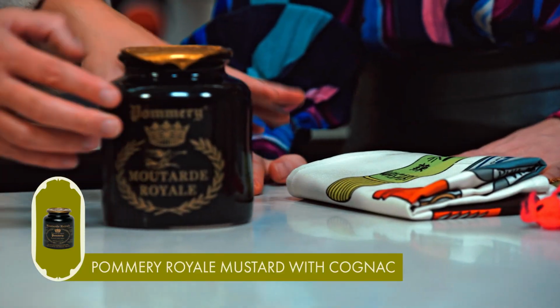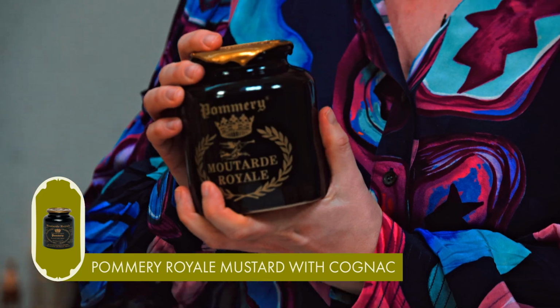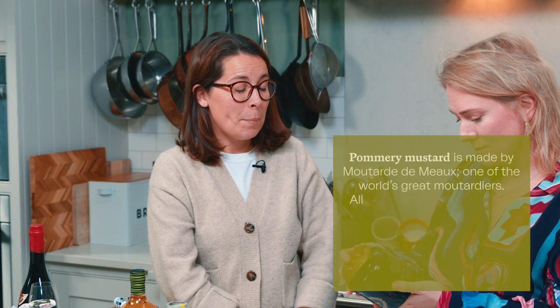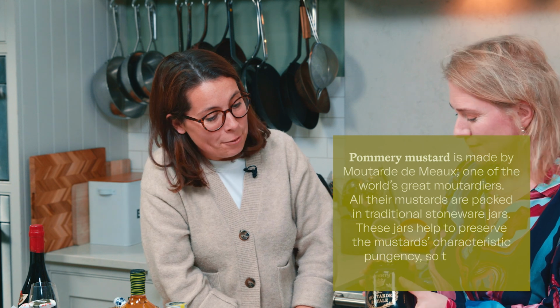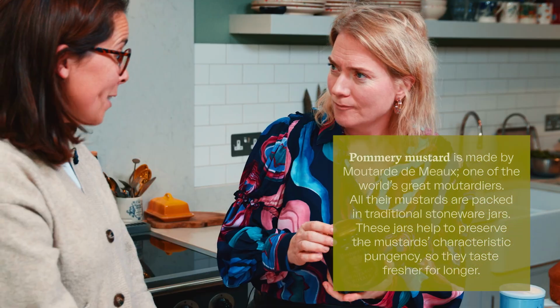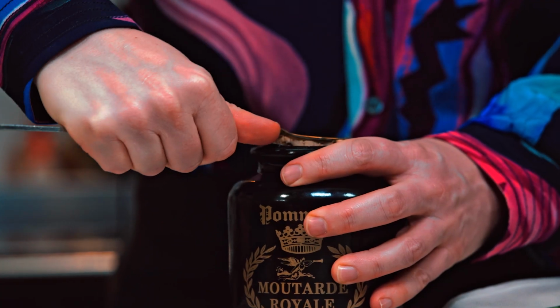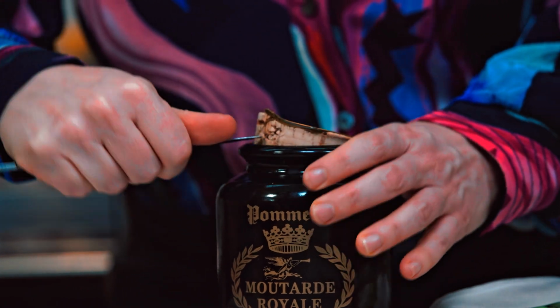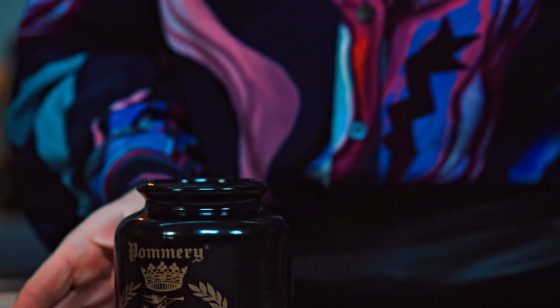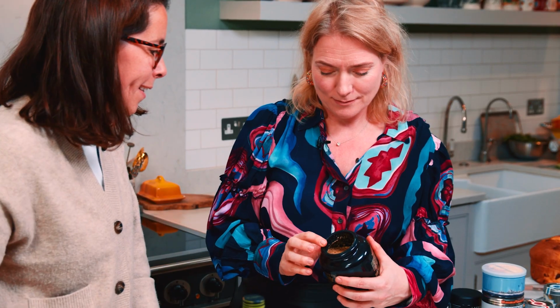Okay, and then next up is this Pommery Royal mustard. So Pommery is a really fabulous mustard brand. It's one of the originals from Meaux in France, and the Royale is really their most fabulous blend. It's with cognac. Yeah. And it has this gorgeous wax seal. You have to break off gently the wax around the edge before you can open it with a spoon. There we go. So that's the mustard, and it's this gorgeous whole grain mustard inside. It's a really beautiful ingredient.